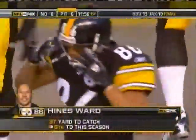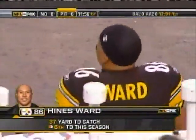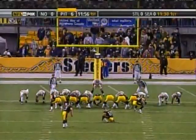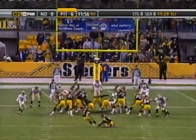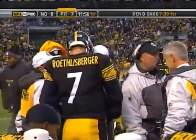Ward comes in red hot. Last 3 games, 28 catches, 4 touchdowns. And he and the Steelers off to a flying start here as they hope to get on a streak and make up ground in the division. They start with a 7-0 lead as Reed knocks it through.